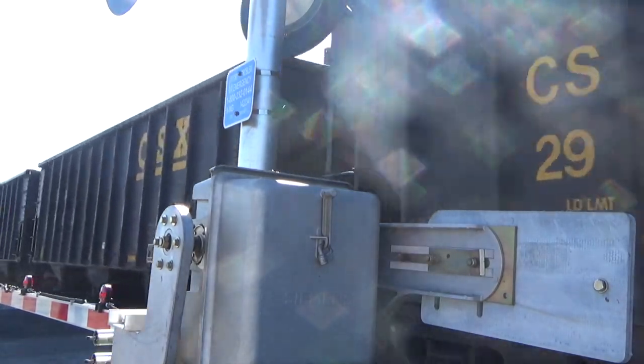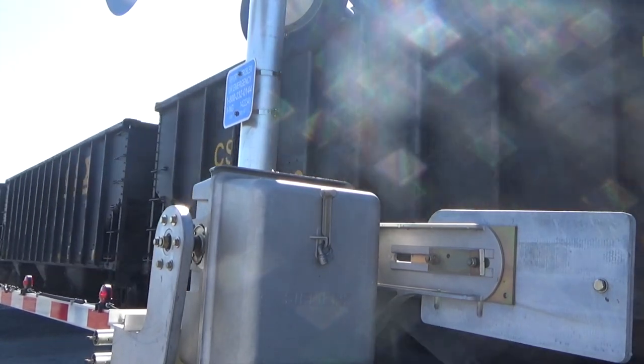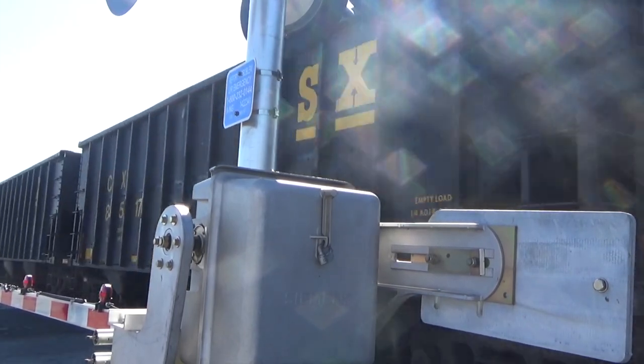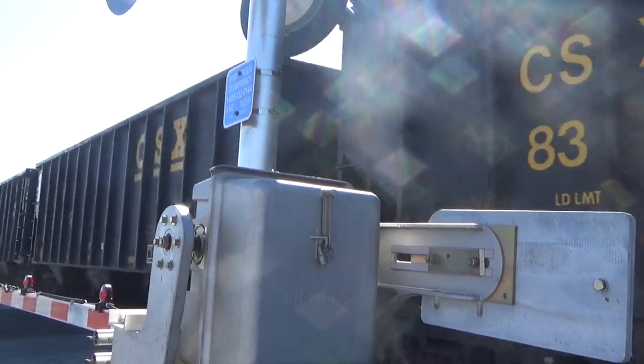But anyway, what we were taking a look at here is B-157, heading for Gary, Indiana, with the CSX 1776 Spirit of the Armed Forces leading the way on this coach train, heading for Gary, Indiana.